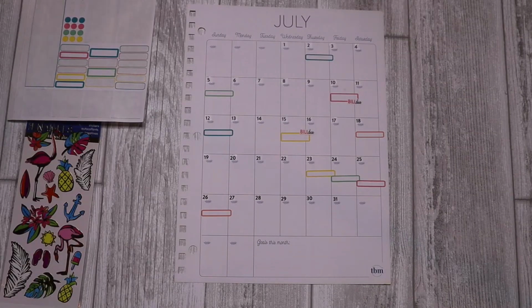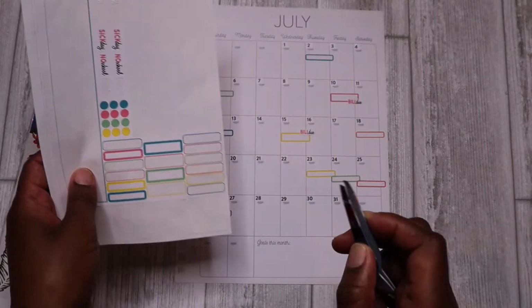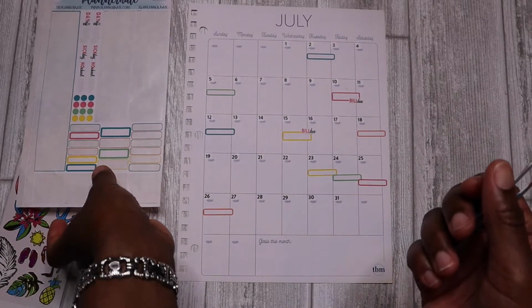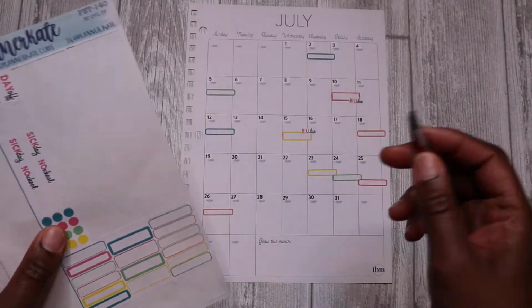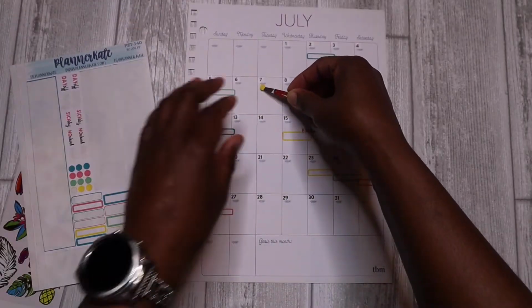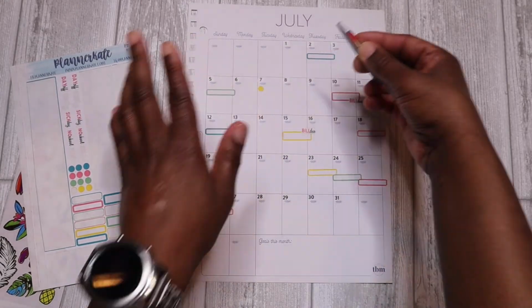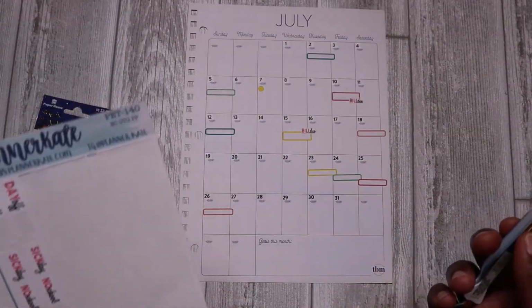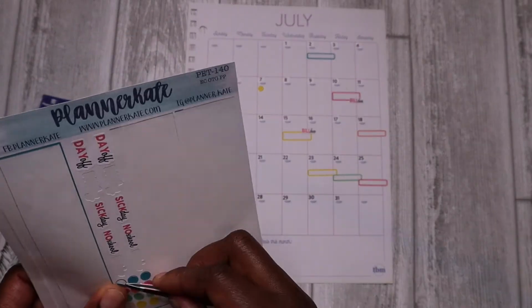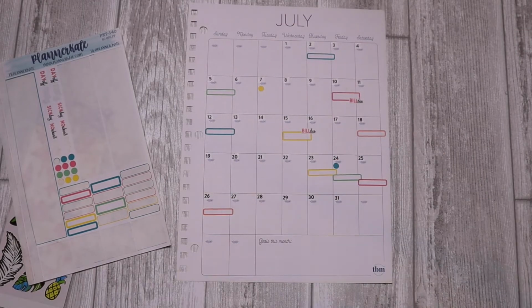And I'm going to use these dot stickers here in order to note any co-pays that I have for upcoming doctor appointments. I have a copay for my daughter on the 7th. She has a doctor's appointment, so let's use one of the yellow ones here, and that is on the 7th. Yes. I do have another appointment scheduled on the 24th for our dog Macho. So I'm going to put a dot here to designate his vet appointment, eye doctor appointment.